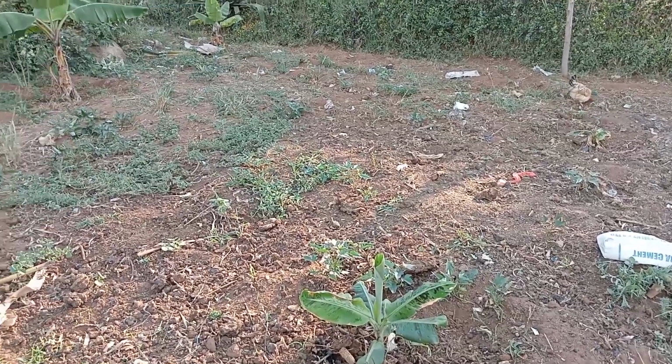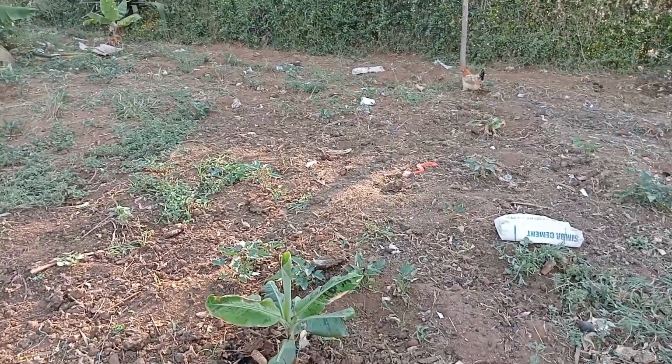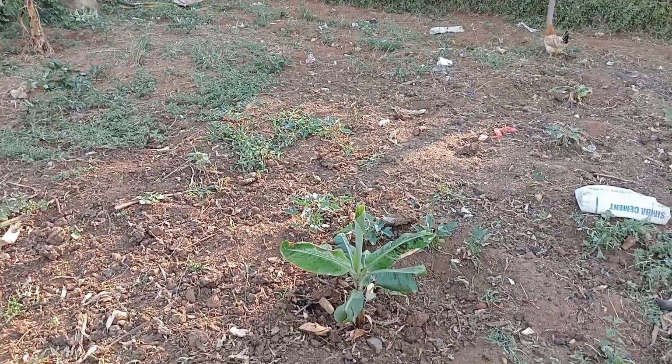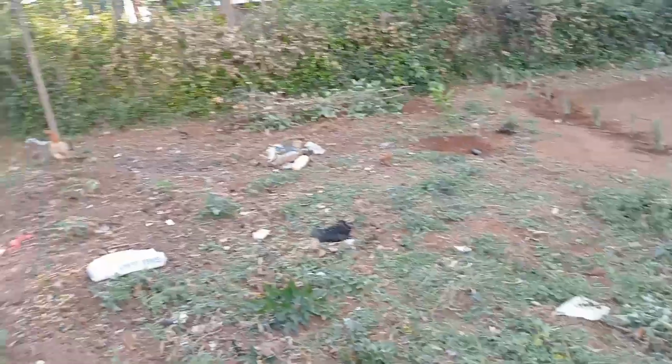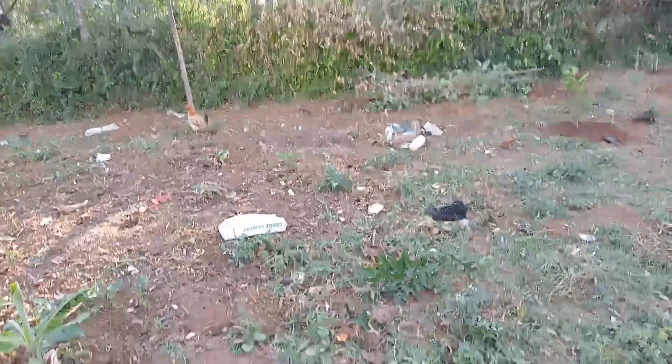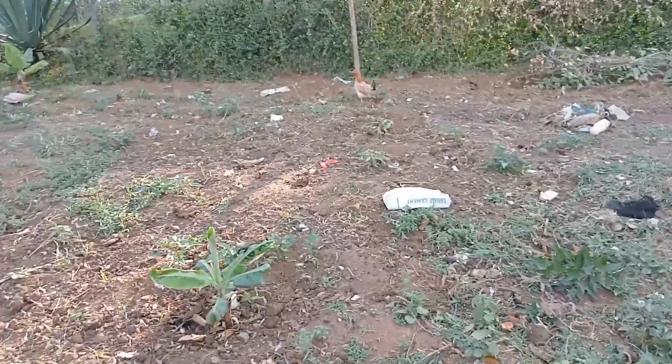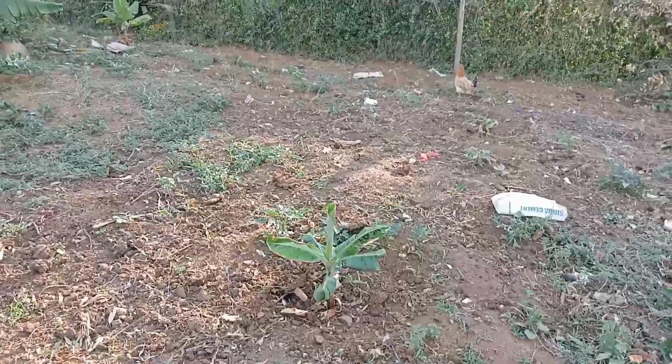And we also had to mark the areas in which the holes have to be dug. So we've already talked to the laborer who will help us to prepare the holes. So the whole work will be taking place around this radius here. More banana plants will be planted here, so that she can always harvest some.